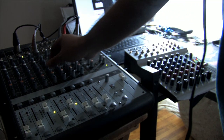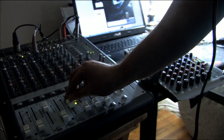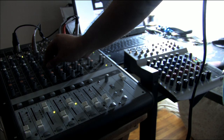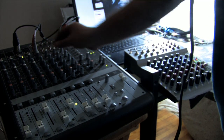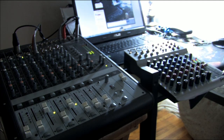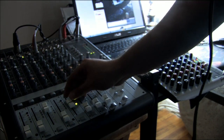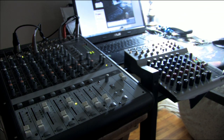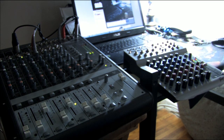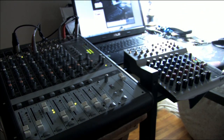This is what I have it set to now. Listen to it without any EQ on. It sounds completely different, but you can see how with the EQ, it comes out really nice. Yeah, so that's just to give you an idea. It's pretty cool.